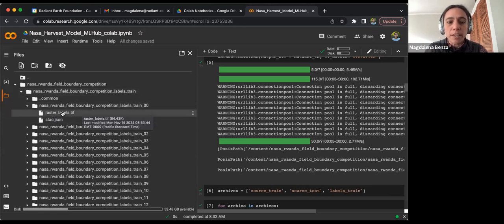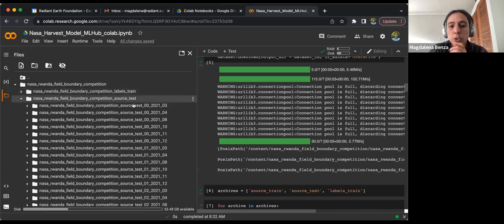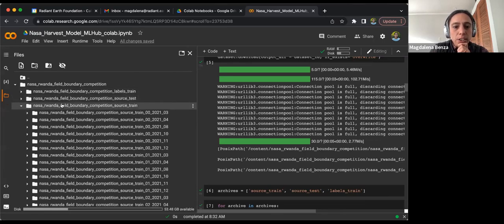And so those labels are then converted into these raster labels. We have 70 chips for label data, paired basically to this Planet satellite imagery that we want to use for the model development. So we have the labels, then we have the source test and the source train. For the source train, you're going to have basically all of the satellite imagery that is available to use as inputs for the model development.